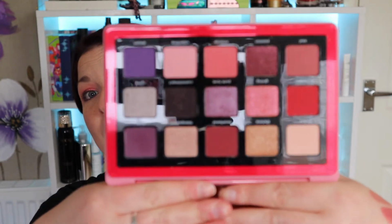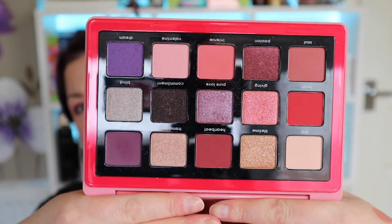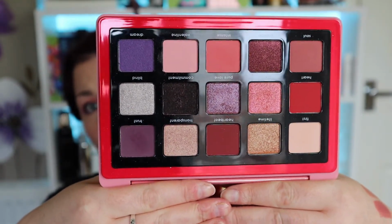And Look Fantastic had a sale about December, maybe now, I can't remember. So I managed to pick this up for £45 instead of £60. So that was great. I love the shades in this. And again, that's what I'm wearing on my eyes today. I've decided to just go all out with the love theme. It is February after all, and I am currently filming this on February the 14th, which I've only just realised. What a coincidence that is.